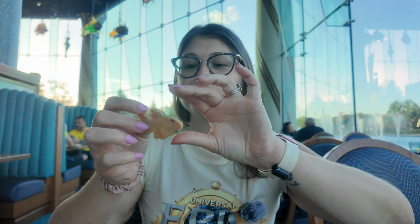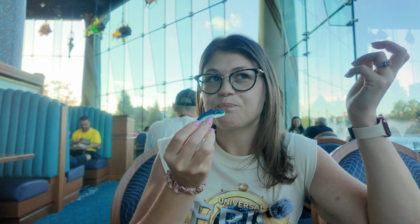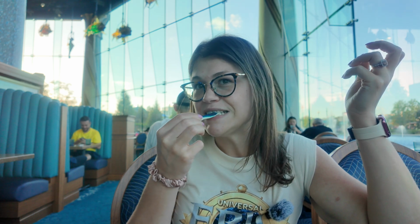Look at the cookie. I was gonna say, cute, right? This is fun. This is really fun and cute. I mean, it's really tasty. You wanna try it? Absolutely. I'll switch.